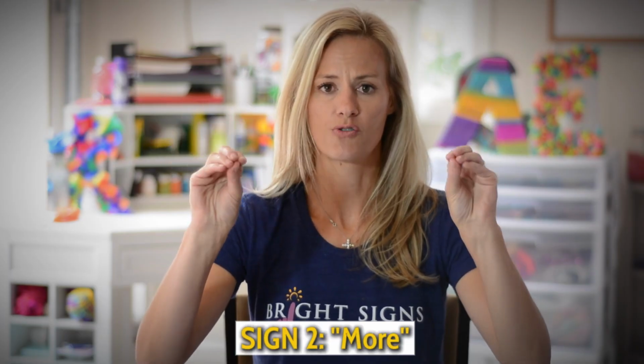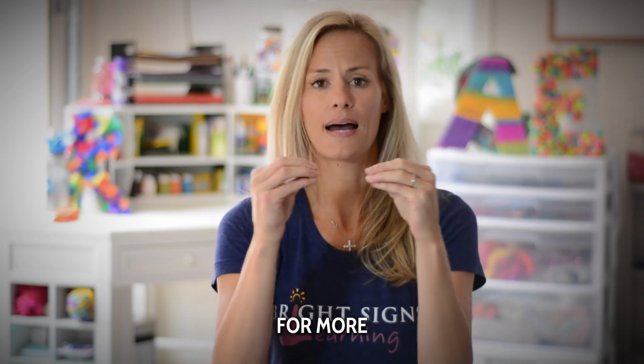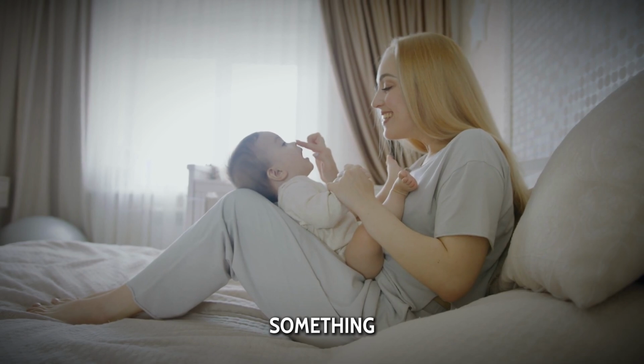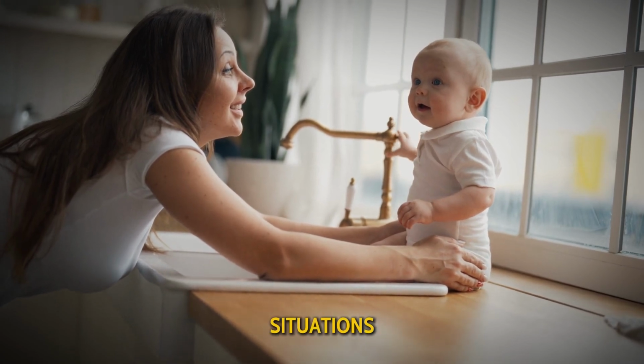Sign 2. More. Another incredibly useful sign you can teach your baby early on is the sign for more. This sign is great for letting you know if your baby wants more of something, whether it's more food, more playtime, or more cuddles. It's a versatile sign that can help in many situations.